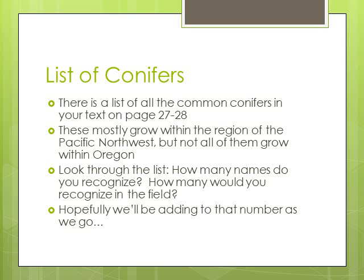So there's a list of all the different common conifers in your text on pages 27 to 28. And these are the trees that grow mostly within the region of the Pacific Northwest. Not all of them grow native within Oregon, but a lot of them you'll see planted around. So you may see trees, even though they don't naturally grow in this area, that people have planted around town. So that list will cover most of the things that you probably will see around town.